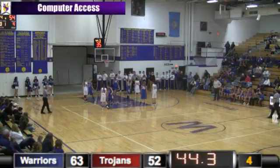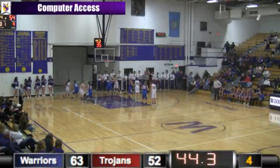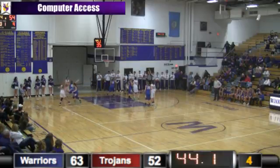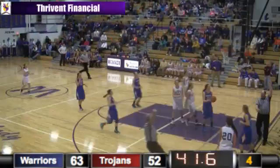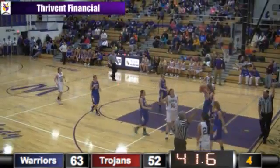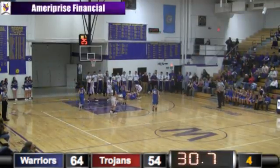Out of bounds. There's going to be a foul. She gets up and does not slow down with it. She's going to get underneath with the rebound. Loose ball again.